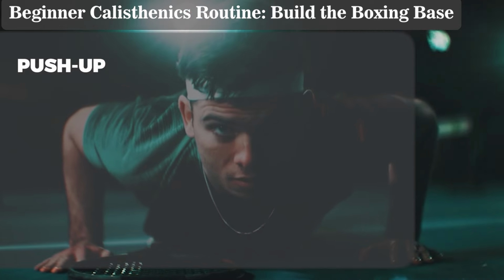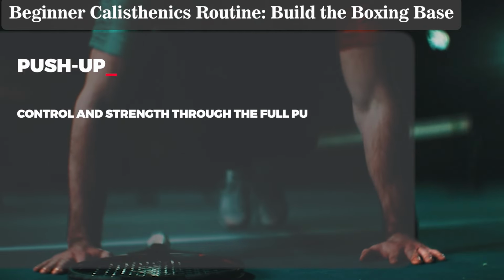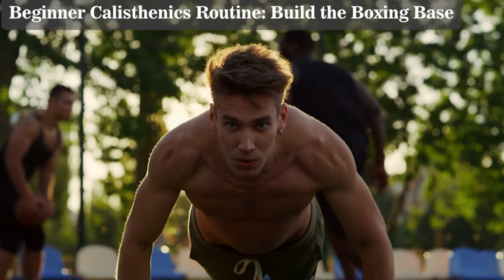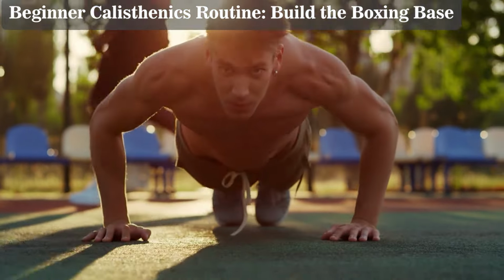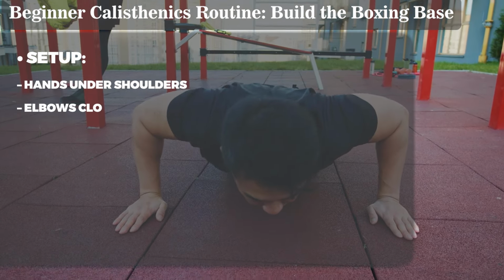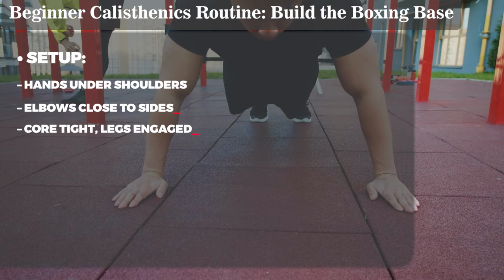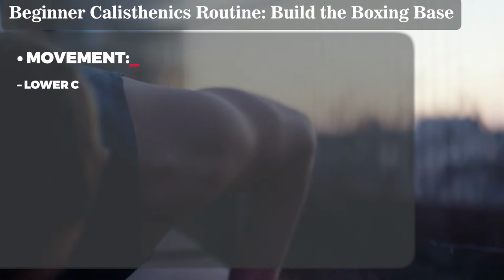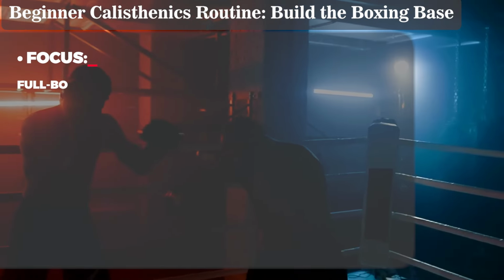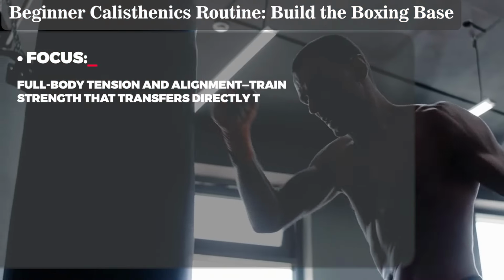Start with push-ups, the foundation of upper body strength and pushing mechanics. When done correctly, they engage your chest, triceps, shoulders, core, and even your legs. Perform 3 sets of 10 reps, maintaining a straight body line from head to heels. Keep your elbows tucked and lower with control. Each rep should feel like a powerful extension. This movement patterns the mechanics behind a strong jab or cross.